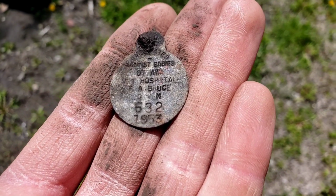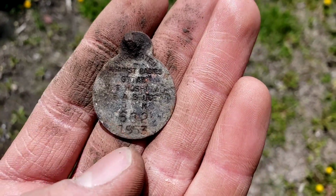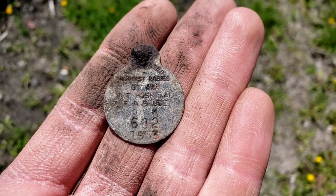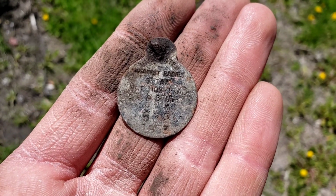It's actually something I have never found before. It is a Rabies Vaccination Tag. So it would have gone along with your dog tax tag, and it is dated 1953. It is not from the town I'm in today, but it's a really cool find either way. Let's see if we get something else.